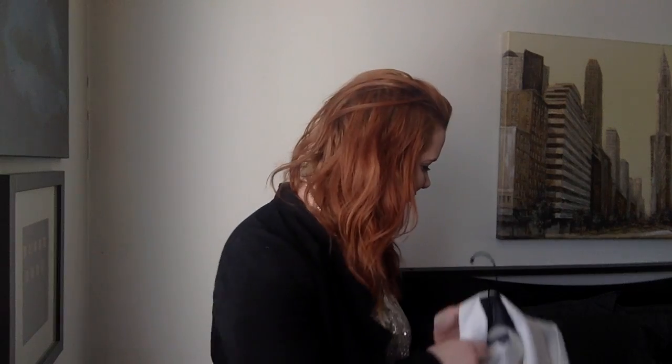I would say this fits a little bit oversized, but Vince a lot of times is meant to fit like that. And with these sweater sleeves, it is going to give you a little bit more room for layering and whatnot. So if you're interested in this, I know they still have it on shopbop.com. So I will definitely link it down below if it's available.